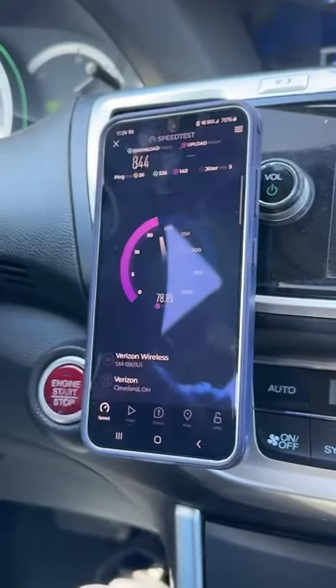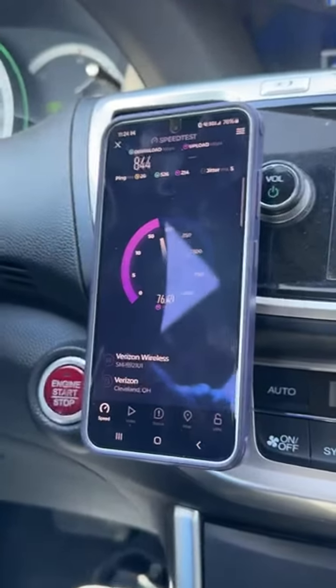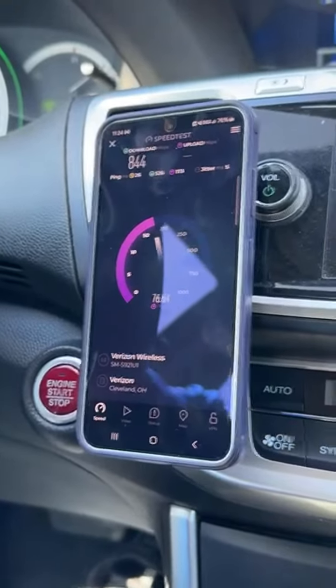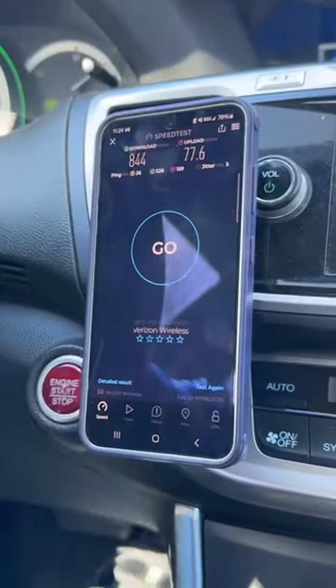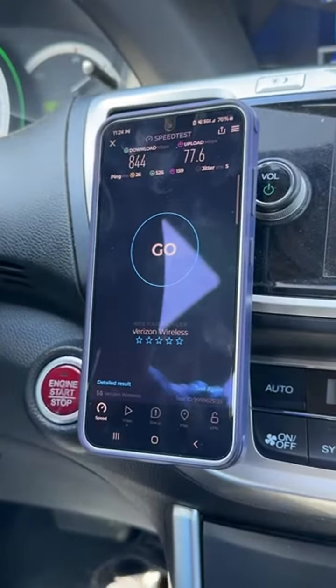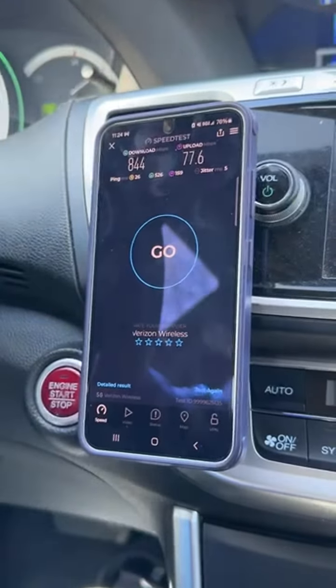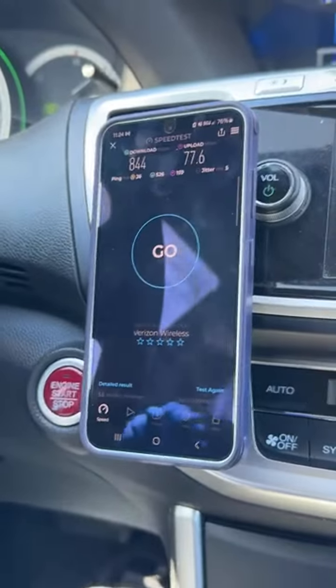844 on the downlink, 78, 79 on the uplink. Cracked 80 there. There's the tower. Let me see if I could pull in here. All right, we are now officially in Hinckley. This is a small city that's, I don't know, probably just the next city over from Medina. And that's how you would access the tower site.